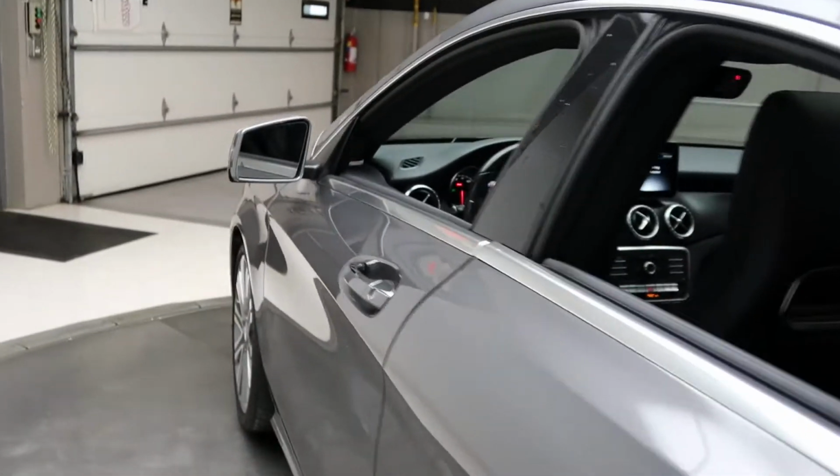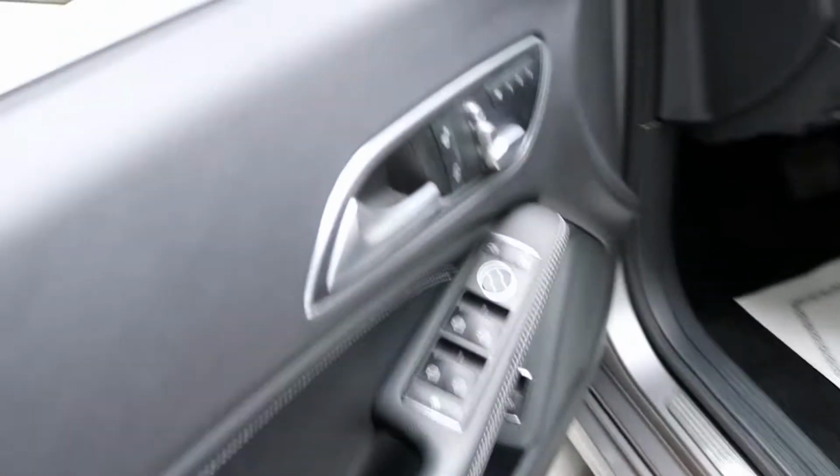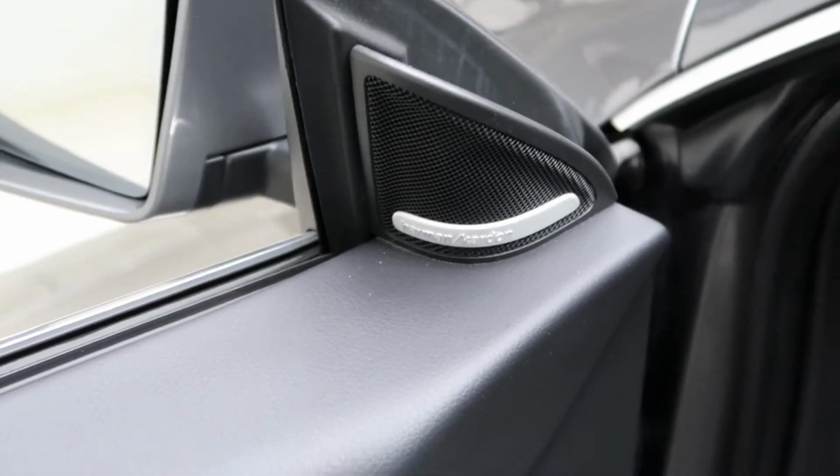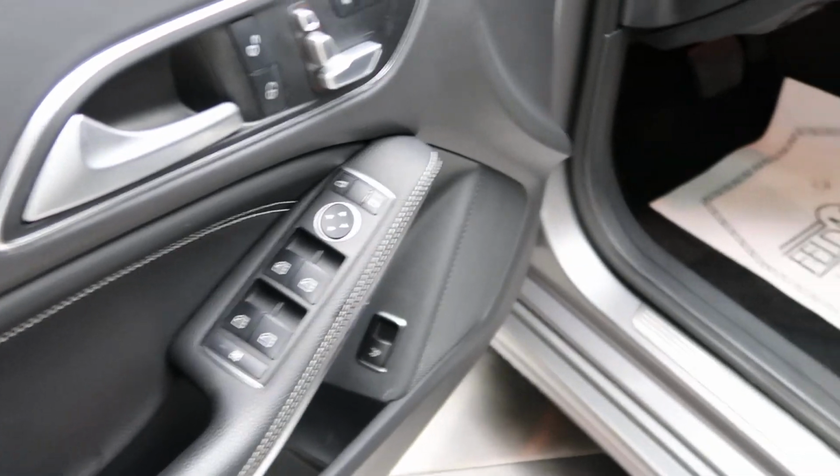Coming alongside, this one does come with the Premium 1 package, which is going to give you a blind spot assist, keyless entry, Harman Kardon sound system, memory seats, power windows.